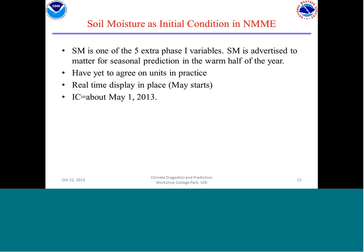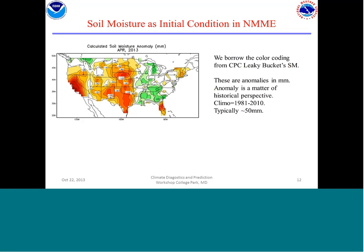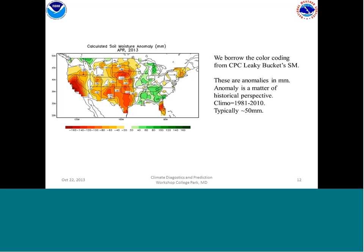The initial conditions are about May the 1st. Some models are a few days earlier. CFS is all the way up to May 7th, but about that. To the extent that I'm talking about forecast, they are very early in these runs in June. We're going to borrow the color coding from the CPC leaky bucket.